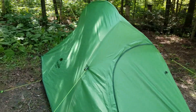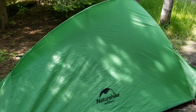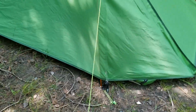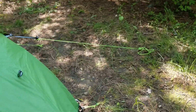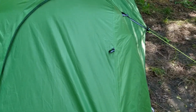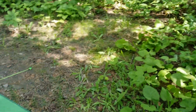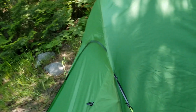Alright, so my first impressions on this little Naturehike Cloud Up 2. I adjusted my tensioning systems on the outside this morning because I don't think I had them on quite right. I didn't even hook up these guys. So I've wound up with a fair bit of condensation on the inside of the vestibule. The inside of the tent itself stayed dry, but I'm hoping that with these tensioners adjusted, that's the best I could do with this one. I'm hoping with those adjusted properly that condensation, instead of accumulating on the vestibule, is just going to run down it now that it's got a proper angle.